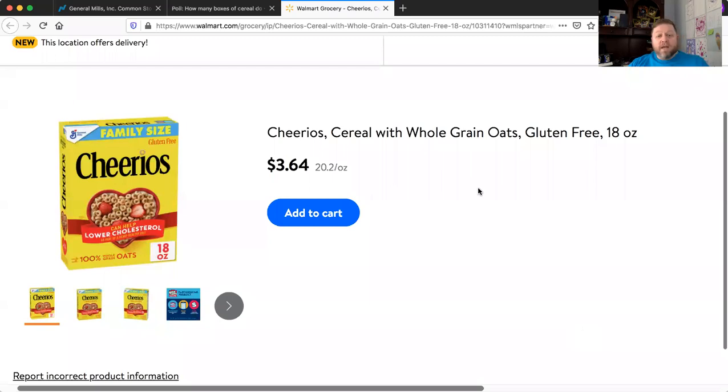So here's the first piece. I happened to walk by this family size box of Cheerios. It was selling for $3.64. So just a really good thing to be aware of. The current price for this cereal in this size, a 20-ounce box considered the family size, is $3.64. So let's start to record this number right now.